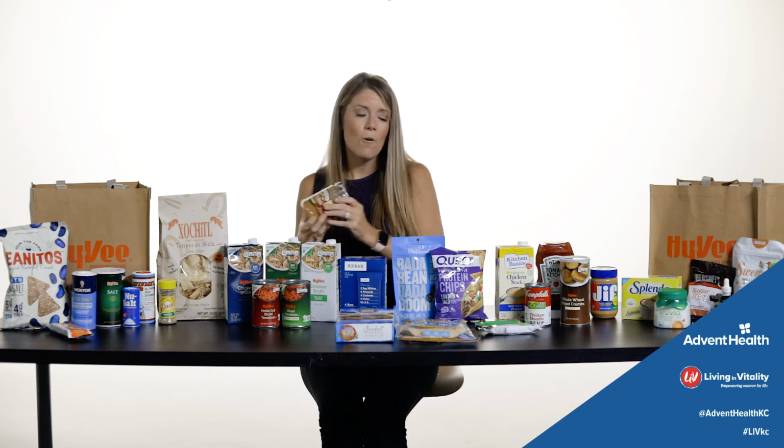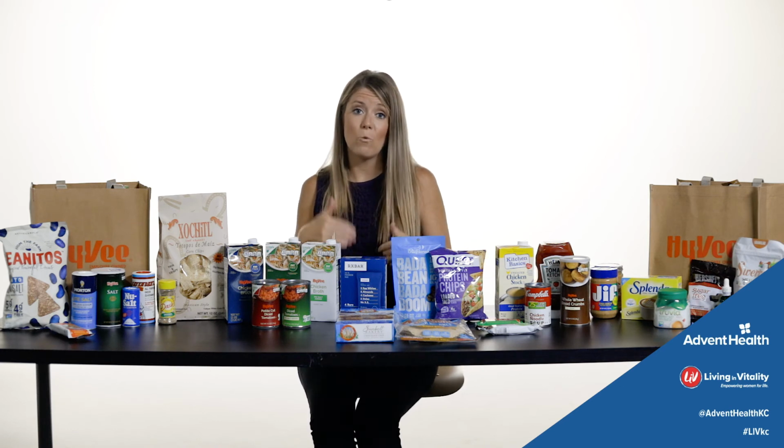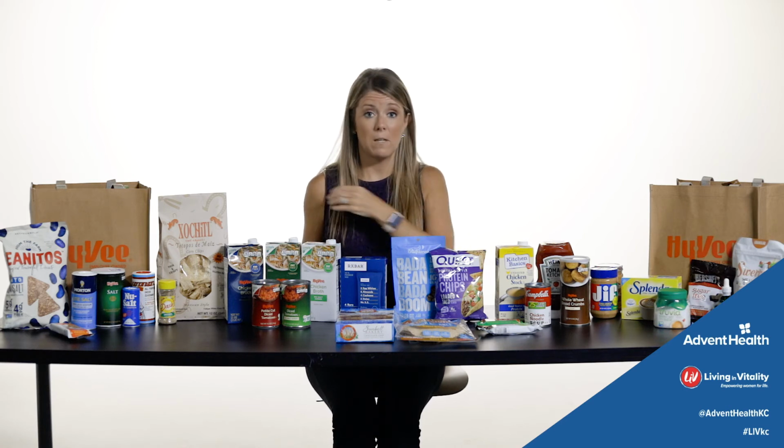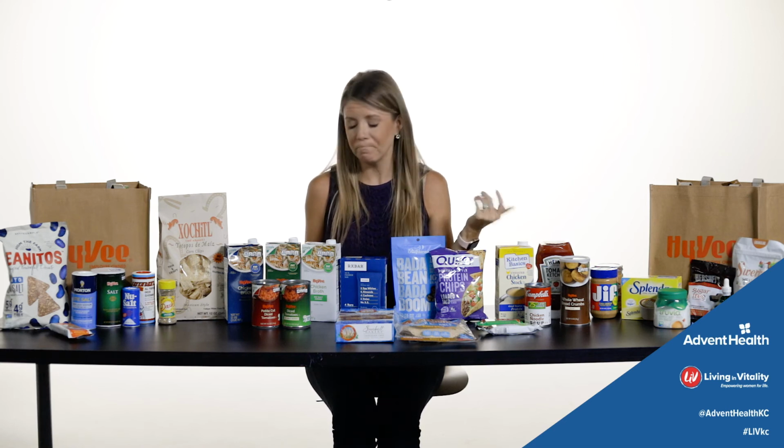And then also, several of our Hy-Vees actually have fresh peanut grinders in the store. So that's another option that you could do for that, or that is literally just peanuts. That is all that is in that product. So another really good option.